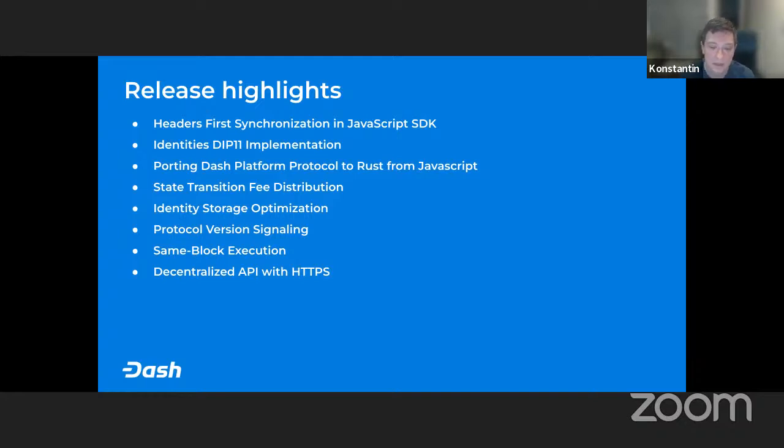Yeah, and since our nodes use dedicated IP addresses, it was possible to add HTTPS certificate support. And now HTTPS is integrated into Dashmate, and we have several options for developers and users. For local networks and testnet, developers can use either self-signed certificates, which can be created automatically in Dashmate, or they can specify their own certificate files.